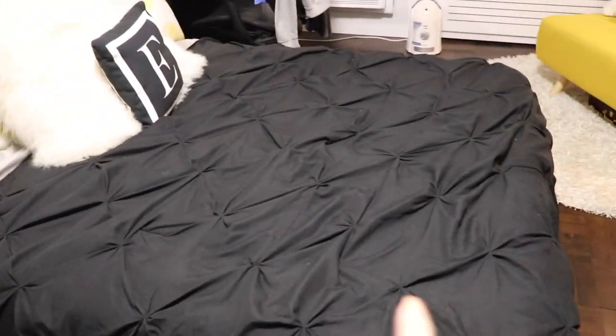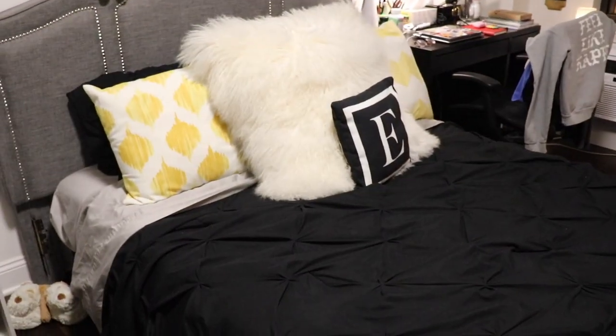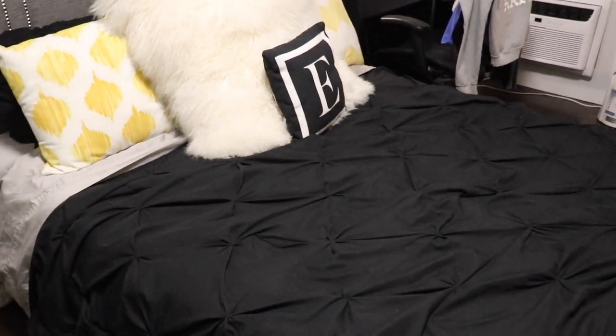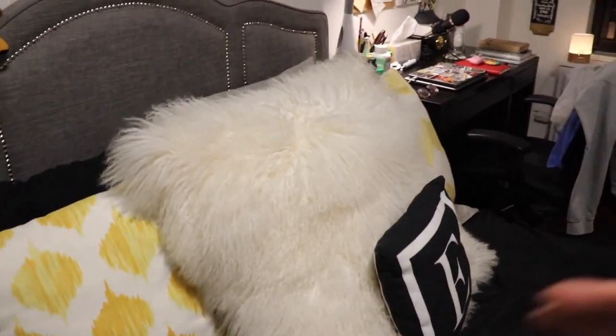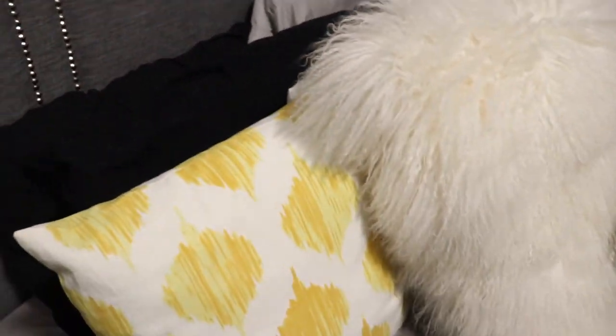So usually in the summertime, this is the same exact bedding, but in white. However, this past summer, I left it black because I kept dropping stuff on it. So I figured black kind of hides that. But I have my typical girl stack of, see how many pillows I have? Two pillows. These two are the actual ones for sleeping, but it's like a body pillow that I hug because I'm lonely AF. Just kidding.